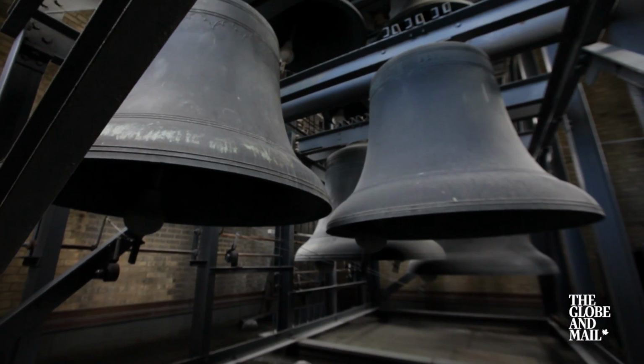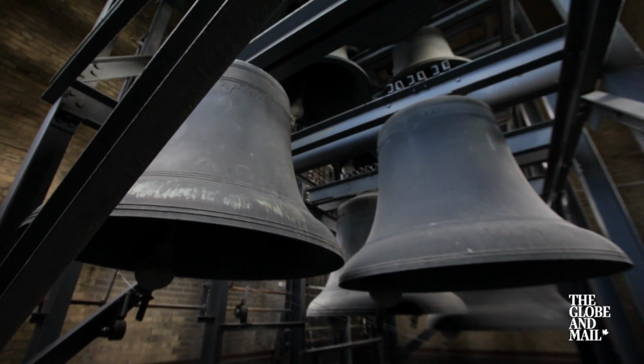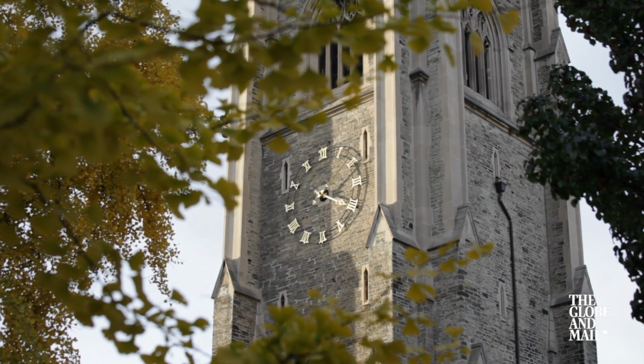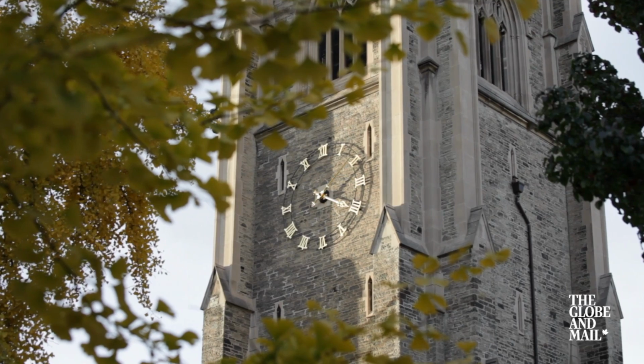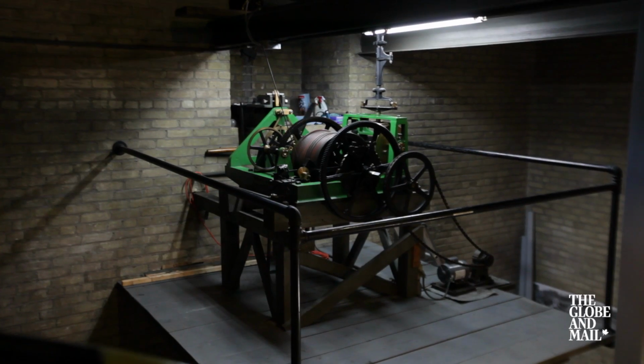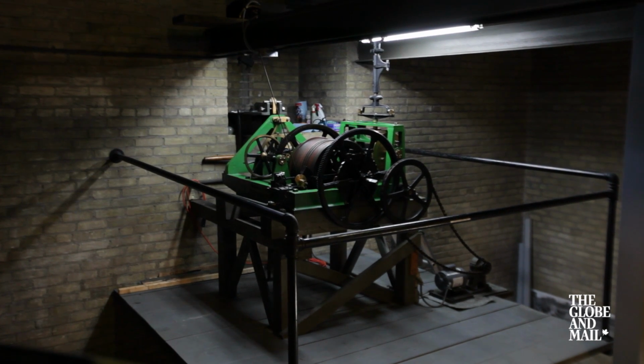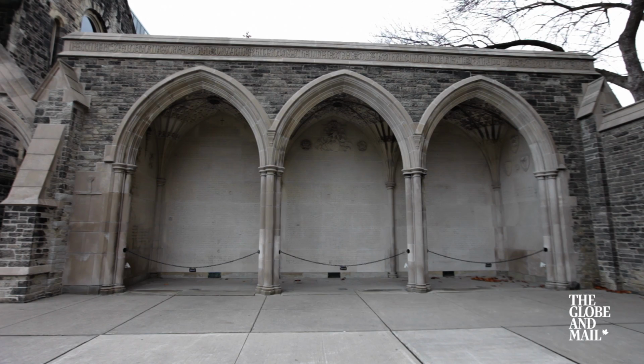It's second only to Parliament's Peace Tower as Canada's largest war memorial. It has a carillon of 51 bells, the largest of which weighs 4 tons. And it has a historically important clock that's the last example of a mechanical clock built in the Commonwealth. We have two memorial screens.